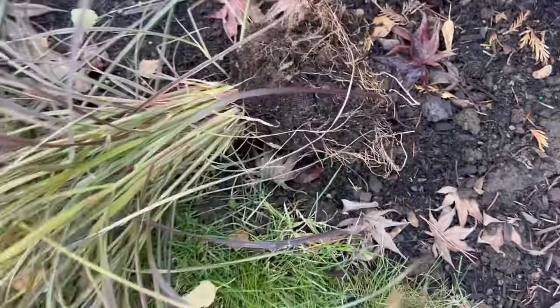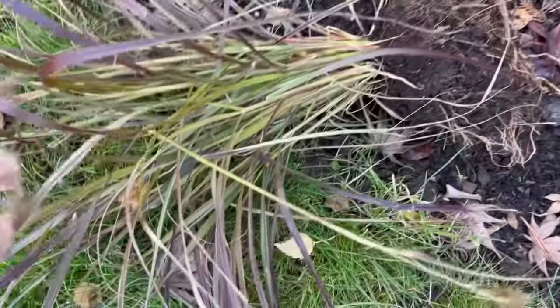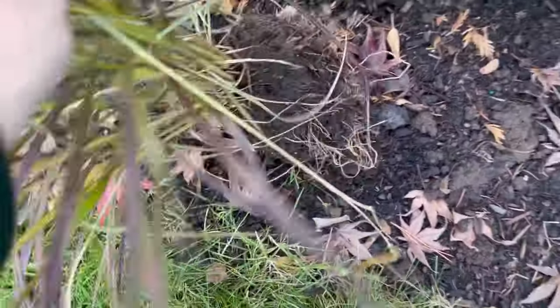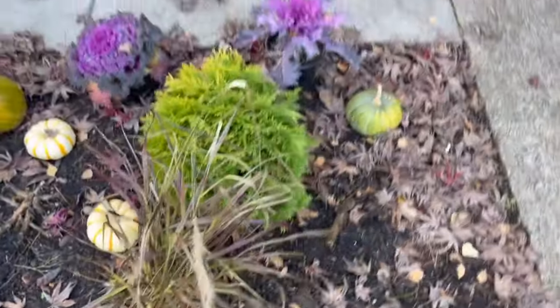And then this grass is actually the grass that I pulled out of my other containers. I thought about planting it someplace in my landscape, but I think this is a purple fountain grass, and it will get huge and I really don't have a place for it. So I think I'm just gonna compost that as well.